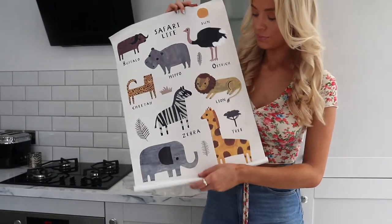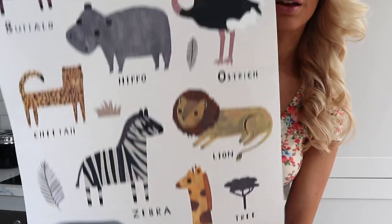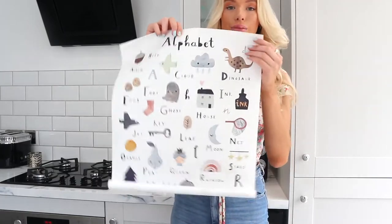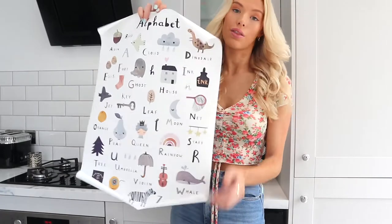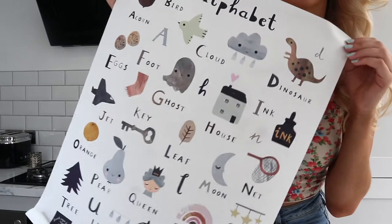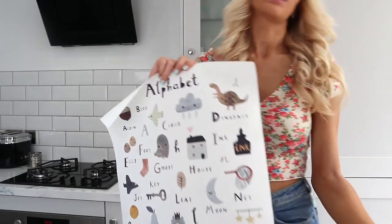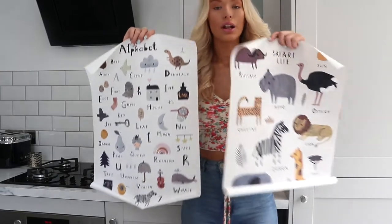I got this one with all of the animals on it. I just thought they were really cute. And then I also got this alphabet one, which I thought was really sweet, because he loves pointing at things and me going through it. So before bedtime or in the morning, or after his naps, we can just point and go through them on the wall. I thought they were both really cute. So I think I'm gonna put them side by side, maybe above his bed. He's got a canvasy one above his bed at the moment, but I just thought they would look really cute.